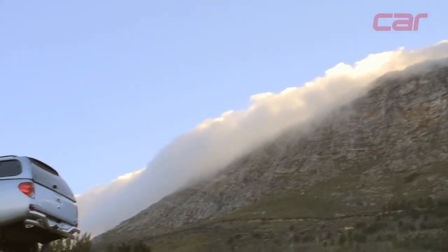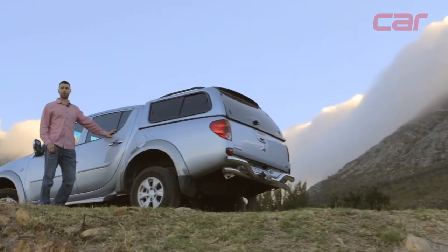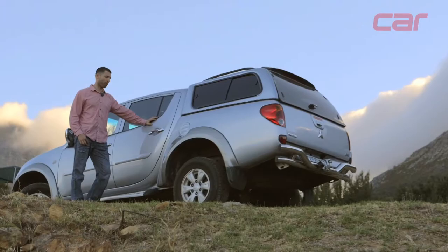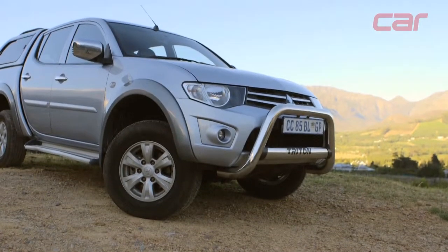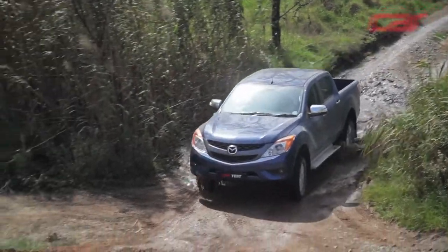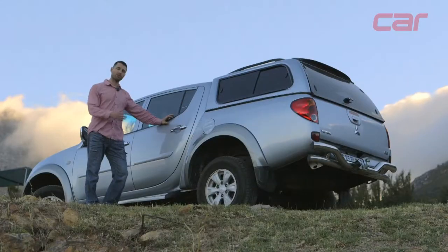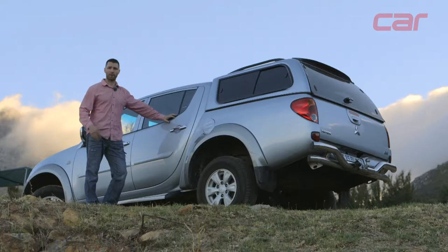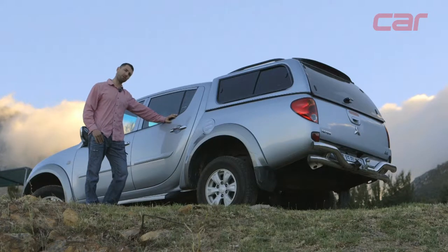The Triton has always been the alternative bucky to consider in the segment. Obviously, before the Triton, we had the Colt, which had a very strong following. But the Triton has a lot going for it, and one of the things being its size, whereas something like the Mazda and Ford has gone really for large buckies, which we can almost call trucks. The Triton is still one of the smaller, compact, double cab buckies. And that has several positive outcomes, both in traffic and if you head off-road.